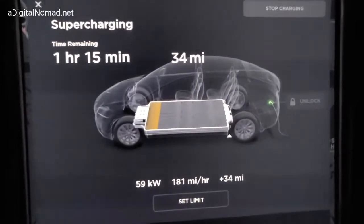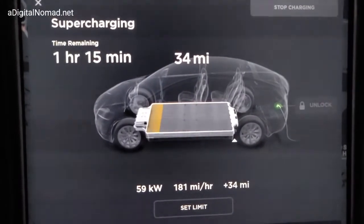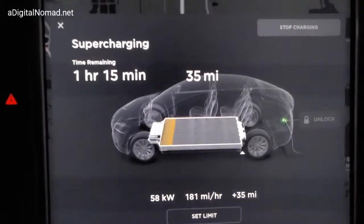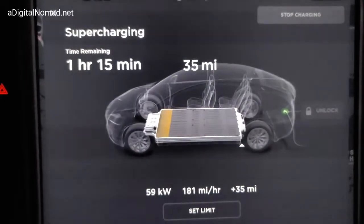We were charging at 90 kilowatts just a minute ago, and it dropped way down to 59. You can see this. And we're still in the yellow. We haven't gotten out of it. Something's definitely not normal with the battery pack. Maybe it's just because it got down so low. I don't know.